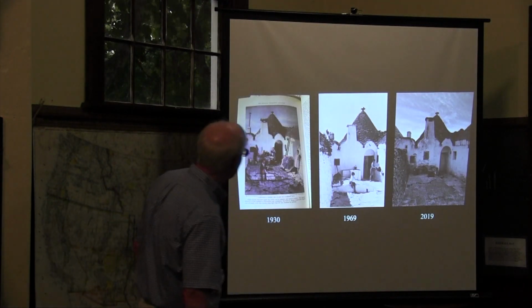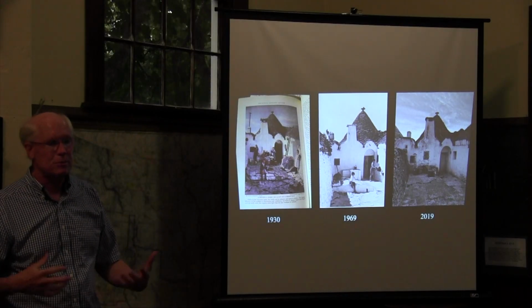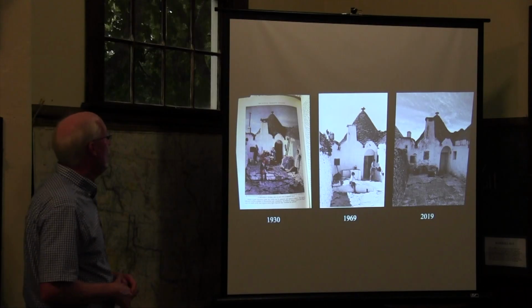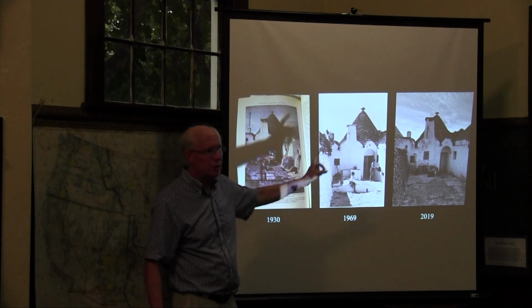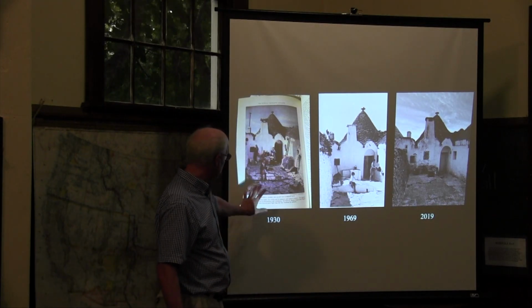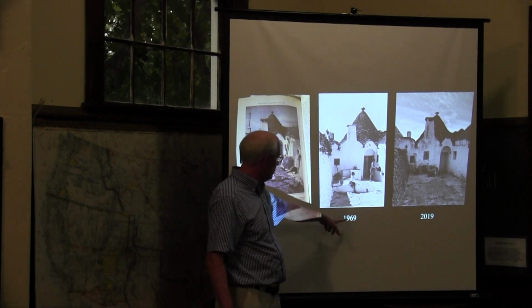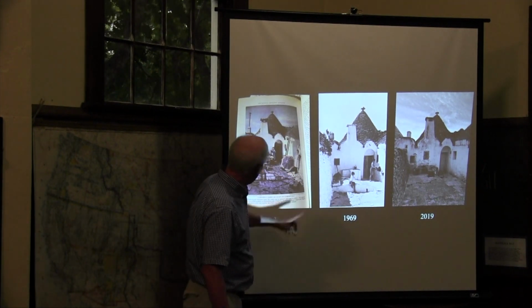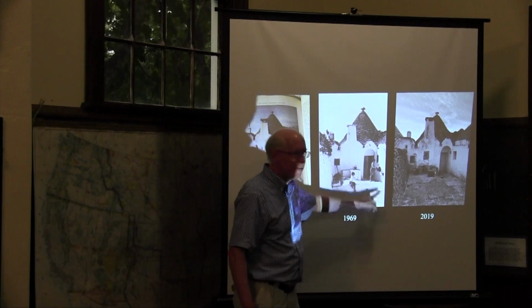So this is a neat story here. When I started studying this, I went to see Ed, we talked about his book, and this is the same house photographed 40 and then 50 years apart. So this was a National Geographic article on Alberobello with this house. And Ed showed up 40 years later, photographed that house. And this little girl here is that woman there 40 years later.